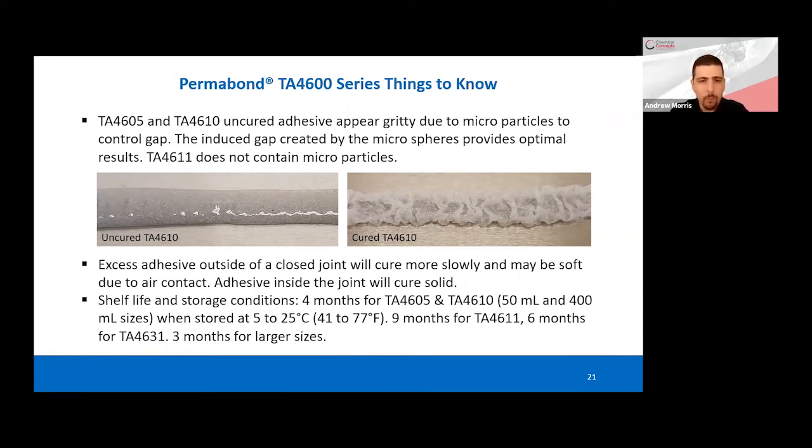The other thing is just shelf life. Pros and cons: the stuff does bond tremendously to these materials, and very few other products will do that. But on the negative side, it does have a reduced shelf life due to the additives that give it that performance. So what I would say here is we're looking at between a 4 and 9 month shelf life, depending on the product that's selected.